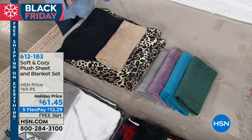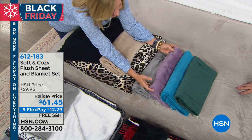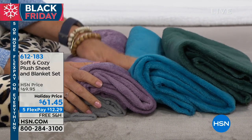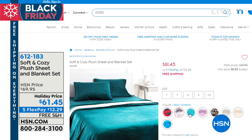Now we have four solids where your blanket will be the same color as your sheets. And that's your silver, gray. Your lavender. I think we have a picture that shows all the colors to make it easier. Yes, and the hunter. So let's go through all the colors. Here it is on hsn.com. So this is the buffalo check. The sheets are in black, and then the buffalo check is the blanket with a white reverse. And then that's the gray Nordic. You get the Nordic blanket with a white reverse Sherpa and the entire set of gray sheets. That's your teal. So your blanket is the same color. I'm sorry, that's the hunter green.